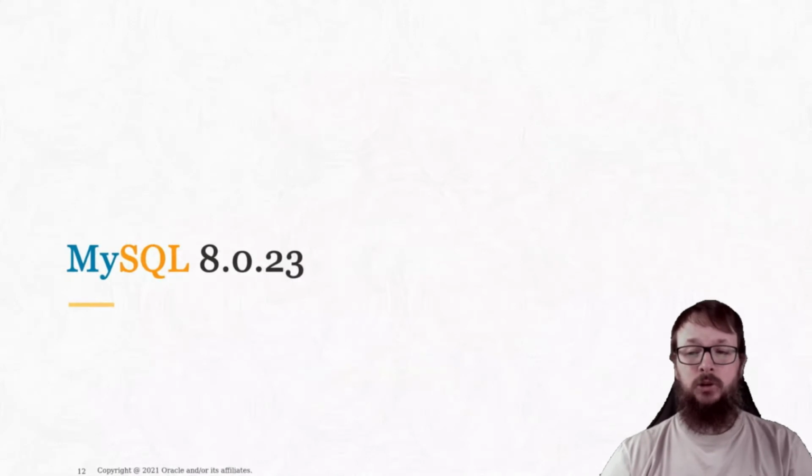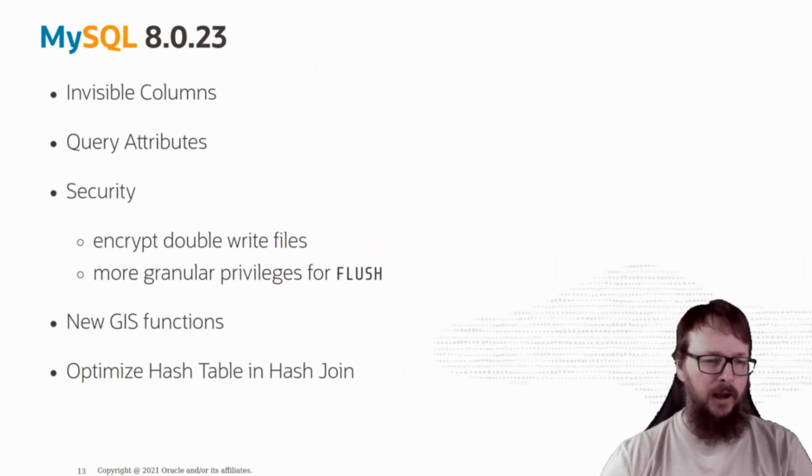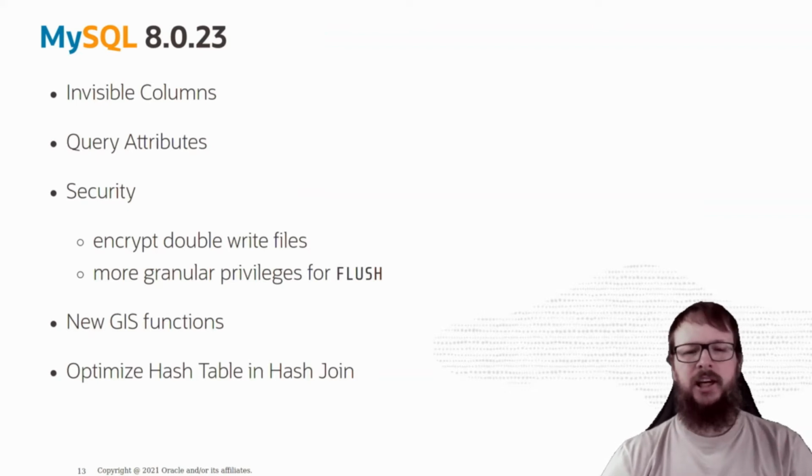For 8.0.23, we have invisible columns. This is a very key change. I will show you some examples in a few slides. Invisible columns since 8.0.23. Query attributes. Like usual, we pay attention to security, and we now encrypt override files, and we have also more granularity for the flush privilege. Like every release we do, we have also new GIS functions.